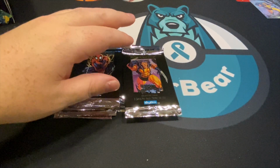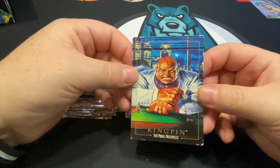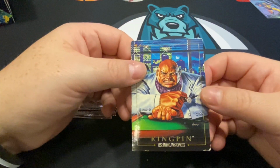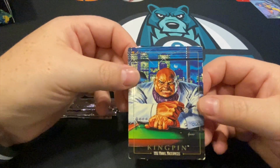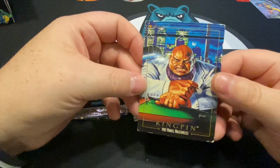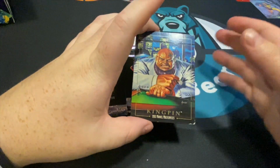I have some cards here from when I was a kid. You can see like this Kingpin is a part of the same set, but this was literally just loose in one of my boxes that I had as a kid. And you can see, for being loose in a box for almost 30 years, it's in good shape. But it's just a card you have, right? Definitely, sorry, street value is really low. The street value on these are already low.